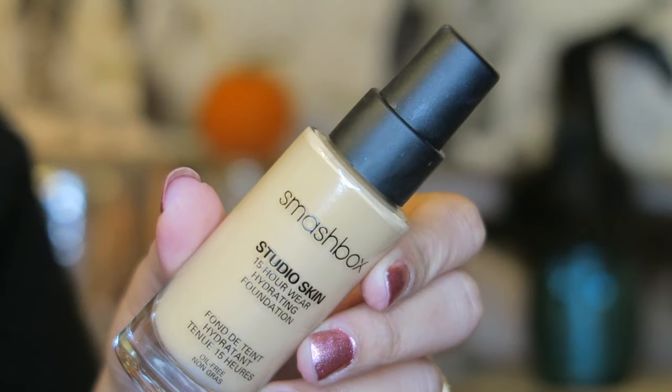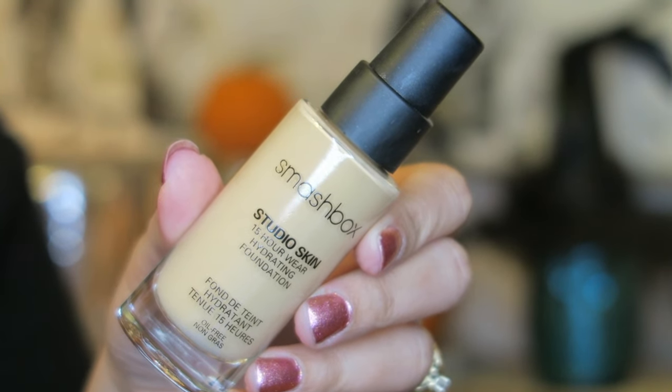Let's quickly talk about face products. So starting out with this is the new formulation of the Smashbox Studio Skin 15-Hour Wear Hydrating Foundation. You guys know, unless you're new, I have the oiliest skin in the universe. It's not acne prone, but it's so oily. You guys have seen in my wear test how oily my skin gets.